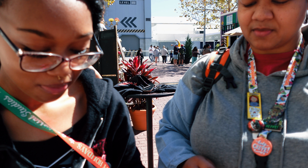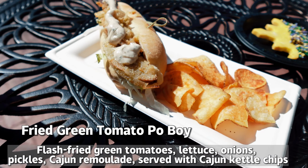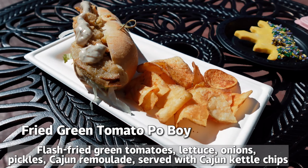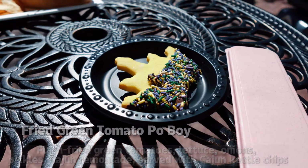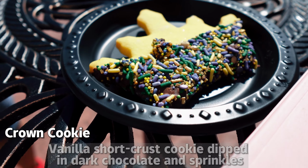5. Last year was better. I don't even remember last year. I do. Last year it was hot. But yeah, I'm pretty sure it probably was, huh? In the French Quarter as well, we ended up getting a fried green tomato po' boy, as well as a crown cookie. So enough of this.